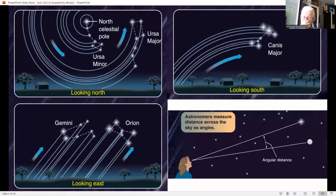Astronomers measure angular distance across the sky as angles and express them as degrees, minutes, and seconds of arc. The same units are used to measure the angular diameter of an object. What you can see of the sky depends on where you are on Earth.